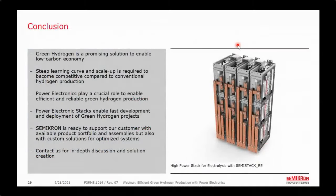So that brings me already to the conclusion. Green hydrogen is a promising solution to enable a low carbon economy in the future. However, a steep learning curve and scale-up is required to become competitive compared to conventional hydrogen production. Power electronics play a crucial role in this, and enable efficient and reliable green hydrogen production.